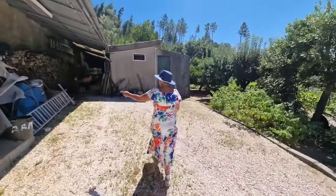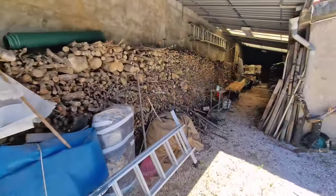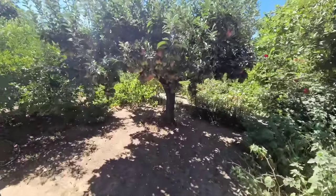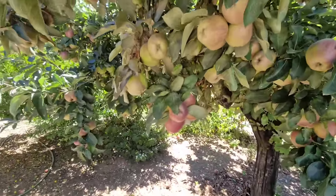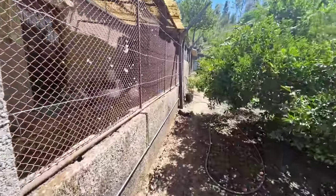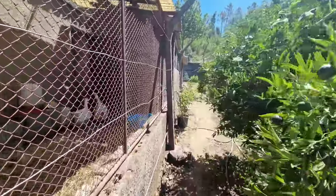Some of them are obviously storage for wood. Storage for firewood. Look at these apples. Huge. And there are lots, not ripe yet. There are the geese. There's some geese. Orange trees.